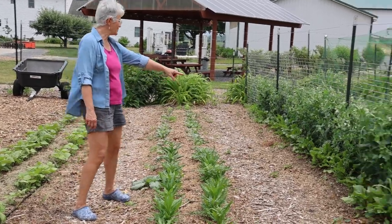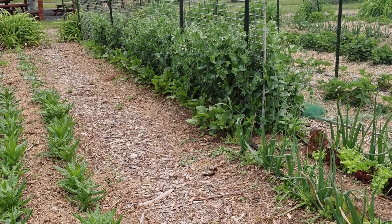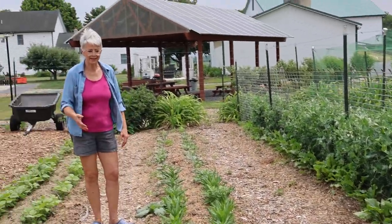Oh, and I have some beets put along the back of my sugar peas. I'm trying to use every little bit. And actually, the more stuff you have planted, the less weeds you'll have. The plants take care of it.